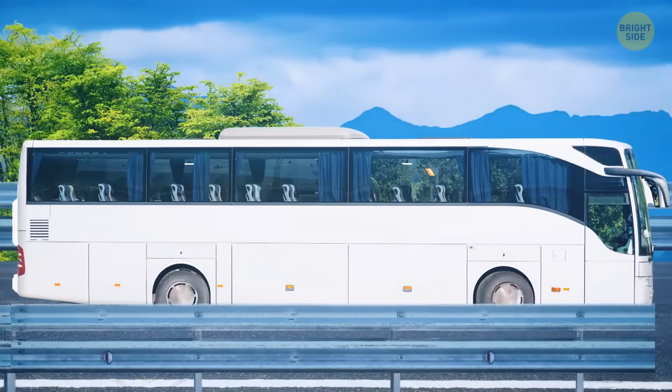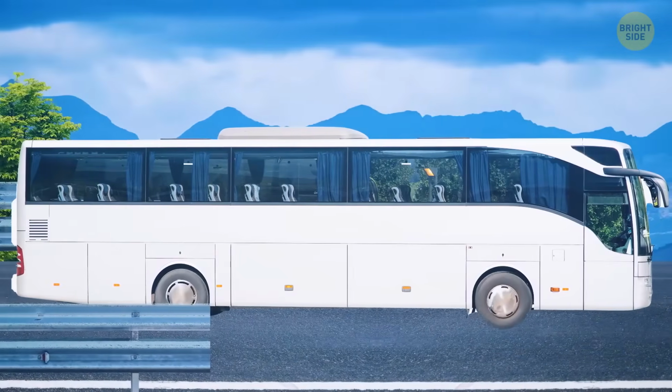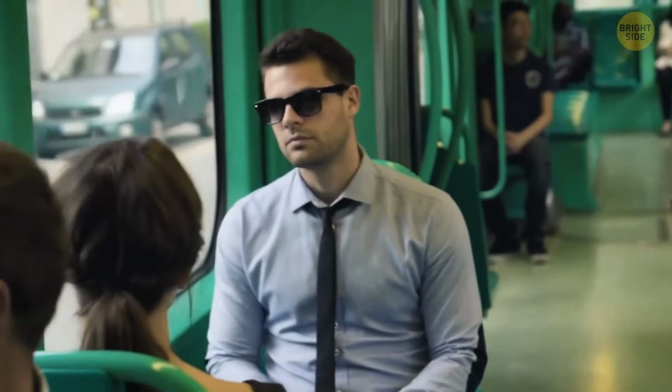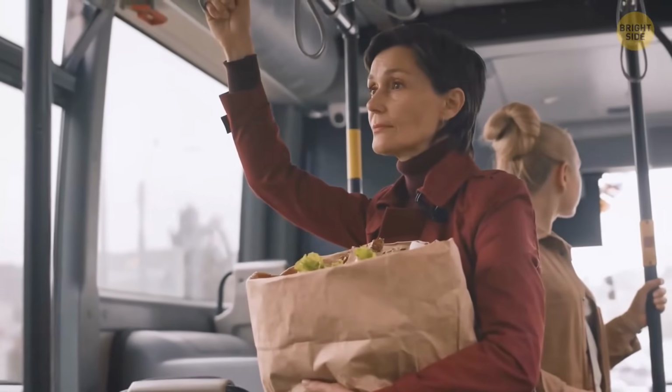So, in case of a collision, a bus would stop much slower than a car, and even though its passengers will certainly feel the impact, they normally won't get hurt as much. That's also the reason why passengers are allowed to ride standing, too.